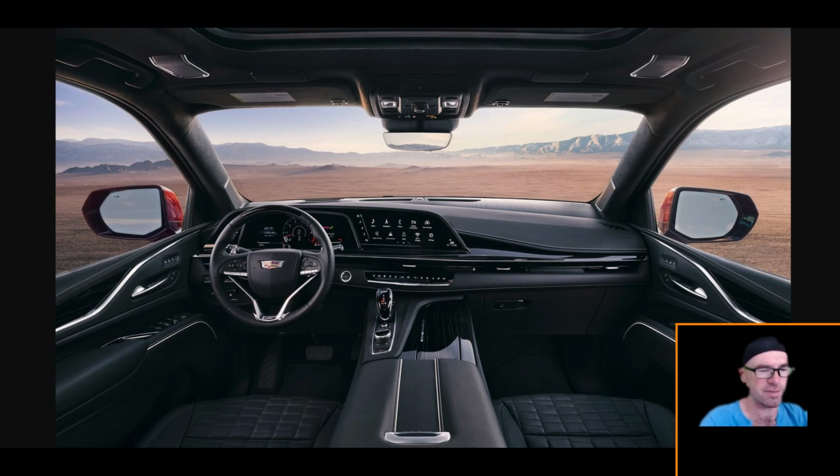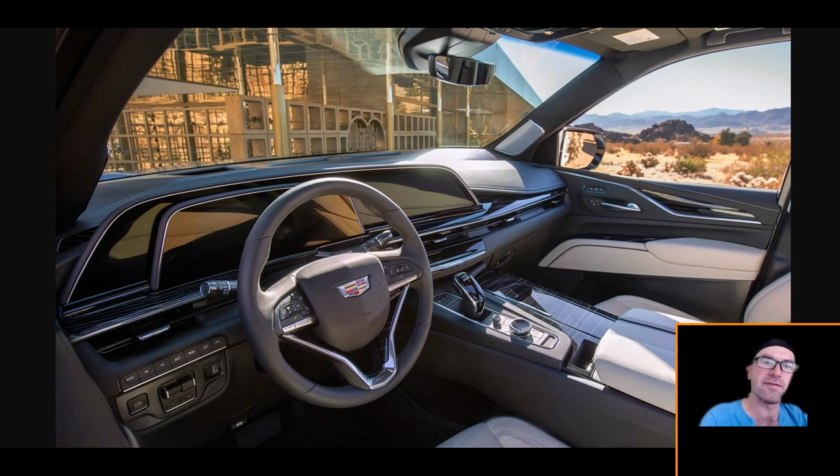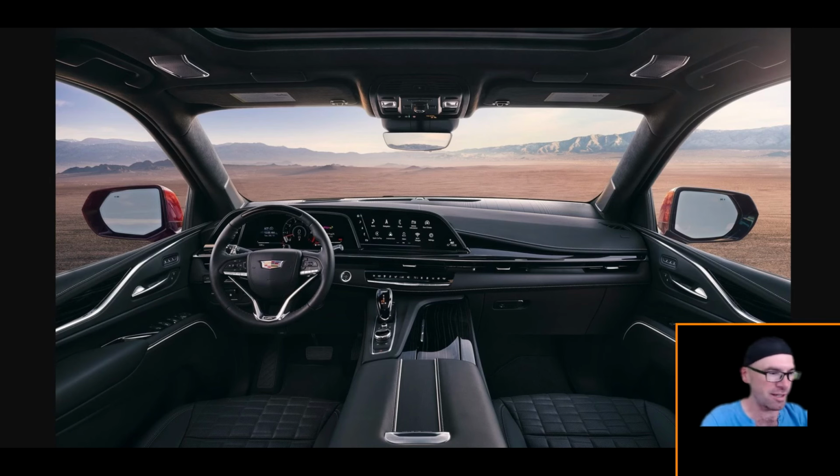Well, this is last year's model. This dashboard, the atmosphere that this design had, these flowing, sweeping curves. I don't know, to me it looks like maybe they were inspired by ocean waves. This is beautiful, actually. This is kind of the atmosphere you want in a luxury car. Like you kind of want to escape reality, don't you, when you climb in this thing?